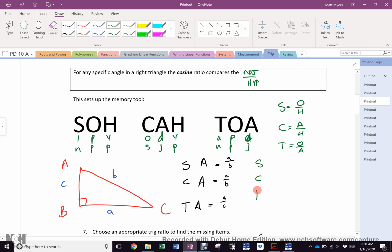What is the sine, cos, tan of angle B? Oh, sorry, we can't do angle B. Sorry. What's the sine, cos, tan of angle C? C over B. What is the cos of C? A over B. What is the tan of C? C over A. Please notice the relationship. The sine of A is the cos of the other one. The cosine of A is the sine of the other one. And tans are reciprocals.